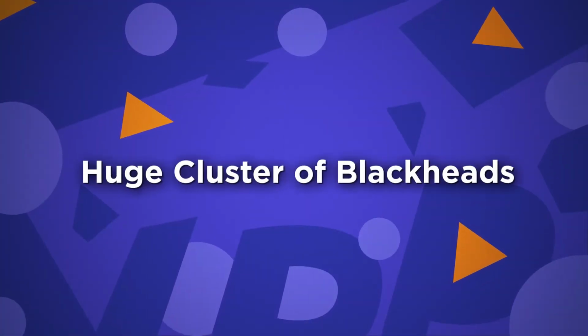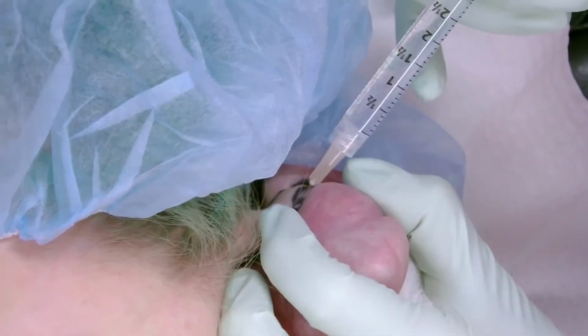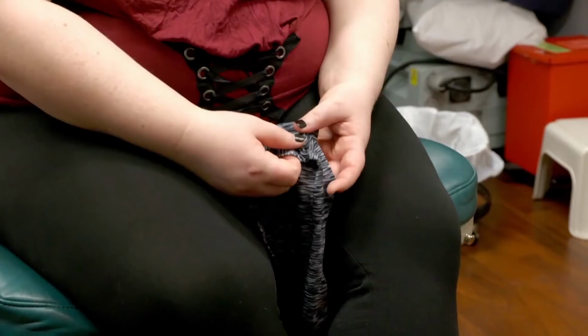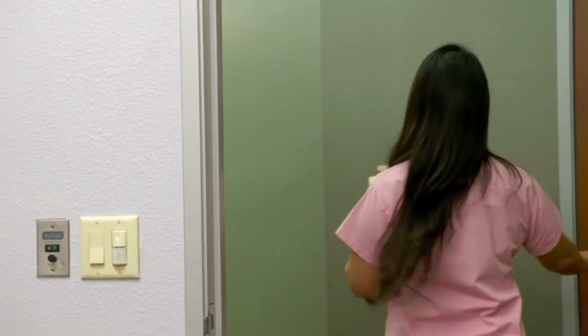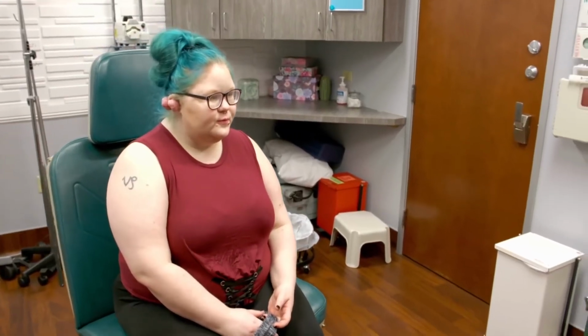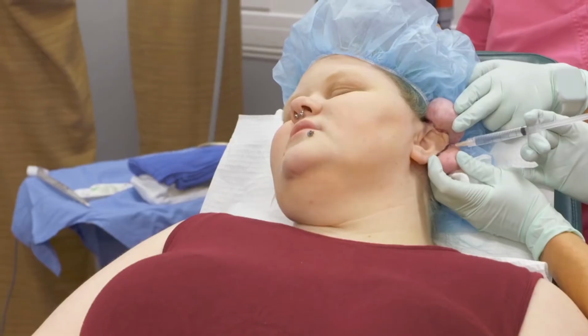Number 3. A huge cluster of blackheads. While they may look just like blackheads, they can technically be blackheads or whiteheads, depending on whether or not the comedones are open. Likewise, the process for treating them is much the same as it is for any blackhead. In lieu of her usual comb-down extractor, Dr. Lee uses a pair of tweezers to gently squeeze each of the comedones, releasing the sebum inside.